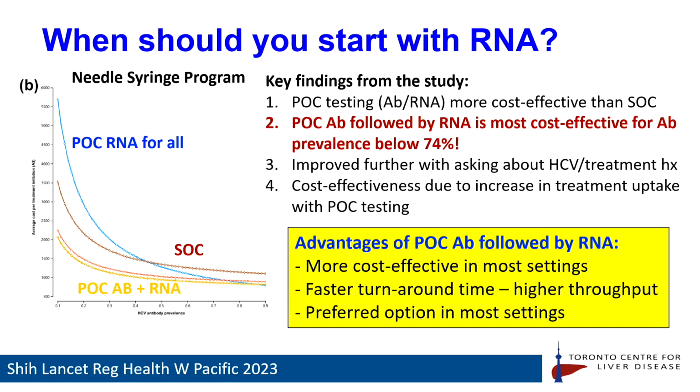So we've got some good data on when you should actually start with an HCV RNA and skip antibody altogether. Some people might have thought, I think most people would have said, 30, 40% prevalence, you should probably think about HCV RNA testing right off the bat. But what they showed in their study, a modeling study in different settings, is that point-of-care testing, antibody and RNA, first of all, is more cost-effective than standard of care. And the reason for that is that it enables treatment uptake. So that's really important. It's more cost-effective, even though the test costs more.